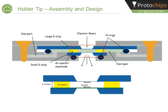Gases are introduced between the E-chips through tubes that enter the tip in the space between the O-rings. An important point to note is that either the large E-chip or the small E-chip can be the heating device. This is important for optimizing sample resolution. For STEM imaging, the larger E-chip should be the heater on top, while for TEM imaging, the lower E-chip should be the heater on the bottom. Both options are supported.